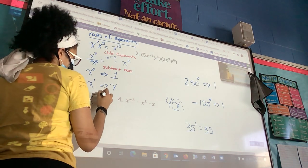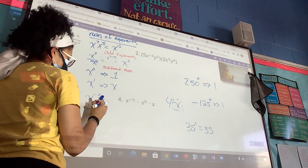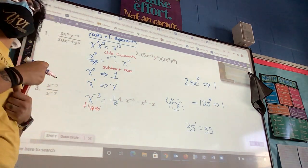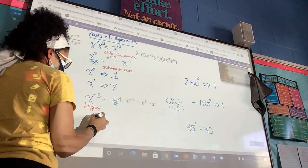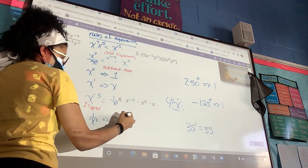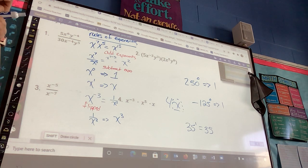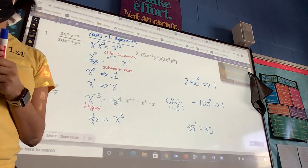Negative exponents get flipped. Same thing if that negative was on the bottom, then it'd be flipped to a whole number. So it gets flipped, and then it changes to positive. And I think that's all of them. So those are the rules of exponents.